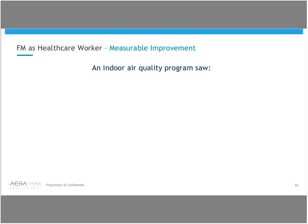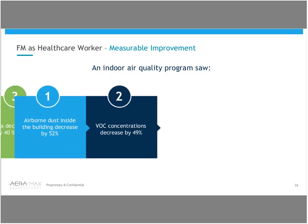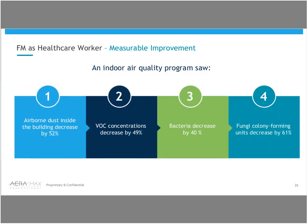As an example, in a case study we have, an organization introduced air purification as part of their cleaning efforts, an indoor air quality program, and saw several different benefits. First of which, the airborne dust inside the building decreased by 52%. And this is important, right? Because not only are you breathing this in, but this will also help with your cleaning efforts overall. What goes in the air will land on something, right? And so that's very important to save on cost and time in cleaning.